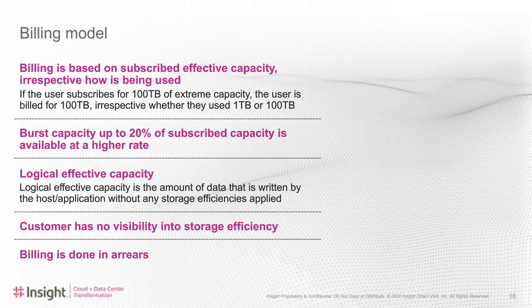And correct me if I'm wrong, Kent, but it can be done other than monthly, right? It could be done quarterly. Yeah, it's quarterly. We have one annual, so there is some flexibility to the billing to fit your model.